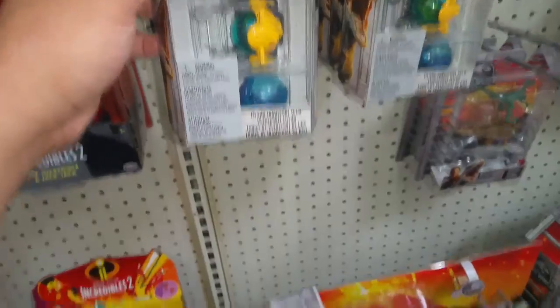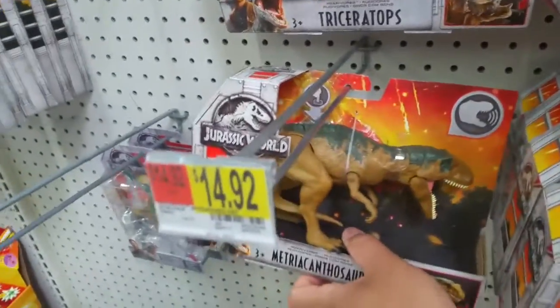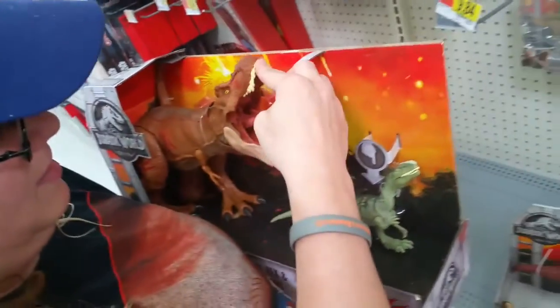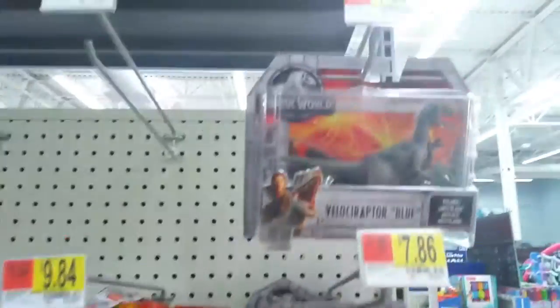Here's the vehicles. We got blue. 14 bucks. Another 14. They always got the bigger ones at Target. No figures yet. Just blue.